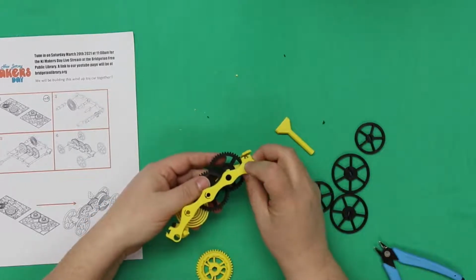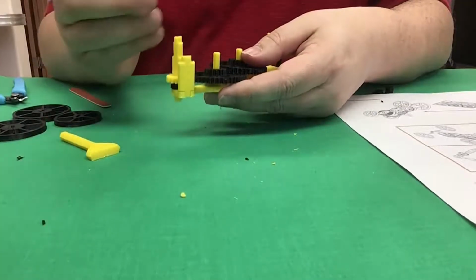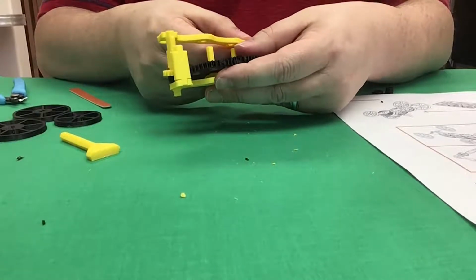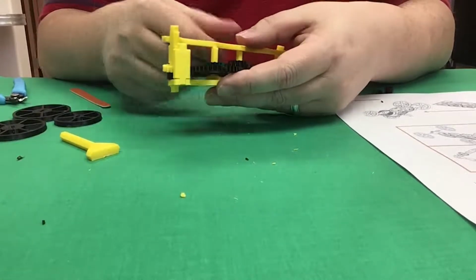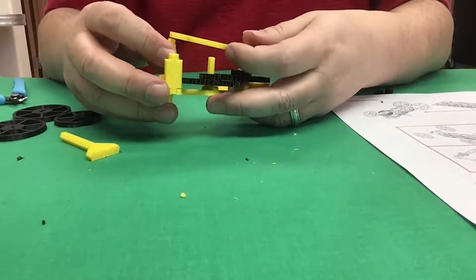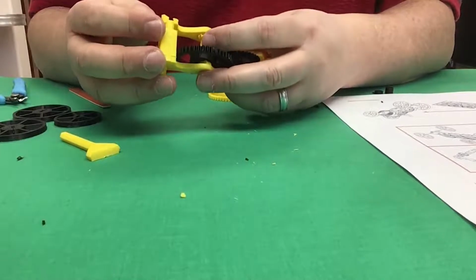I may have put this on backwards. That's okay. We can flip it around. And I did. I put it on backwards. So we just had to flip it to the other side. That's why I was having some trouble. But no worries, we'll get it.